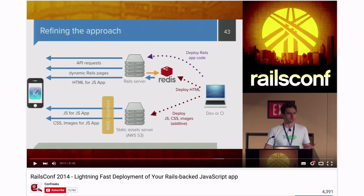And so last year, I don't know if anyone knows Luke Melia, so most of you do. He did a talk at RailsConf titled Lightning Fast Deployment of Your Rails-Backed JavaScript Apps. He described how his company, Yap Labs, deploy things. They have an Ember app backed by Rails.